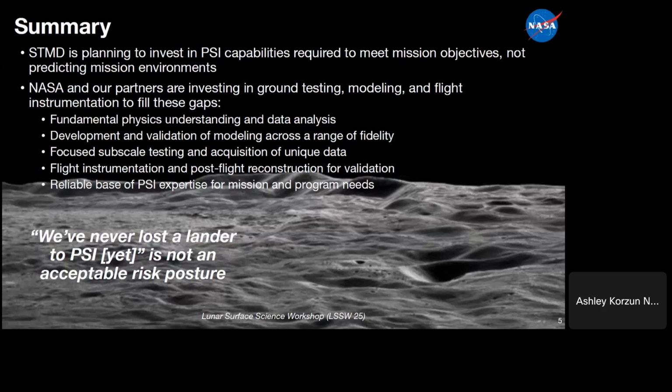What is driving all of this? I always put this quote in here because I actually had this come up at a mission review. It said, "We've never lost a lander to PSI." I'm not going out on too much of a limb here to say that that is not an acceptable risk posture. We have experienced lander damage from PSI.